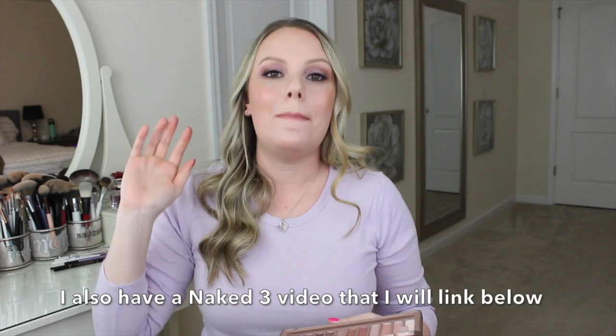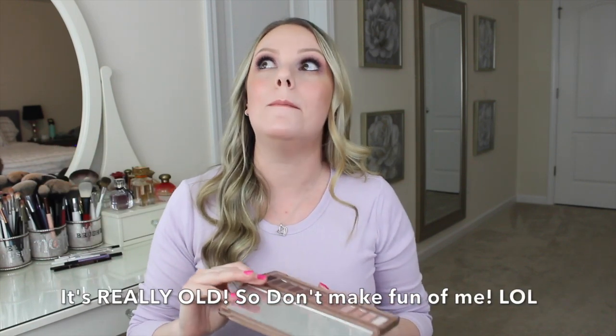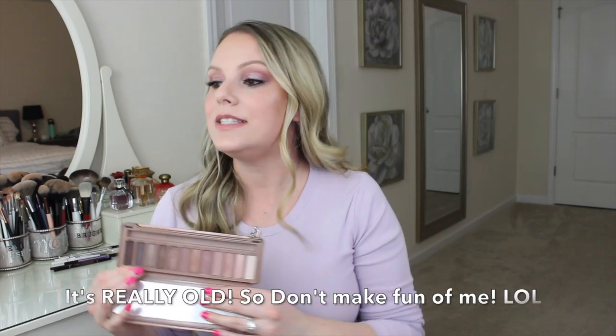Number 2 is the Naked 3 palette. This is the rose gold palette for Naked. I remember when this baby came out and it was madness, you guys. People swooped this off of shelves and it was impossible to find for months. It sold out. They had to restock it. It was going on eBay for like hundreds of dollars. It was insane. It was madness.